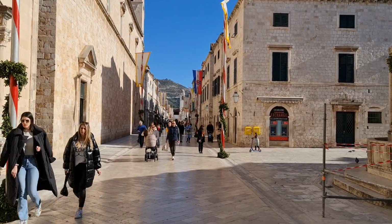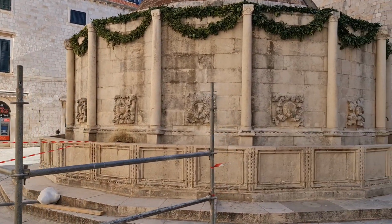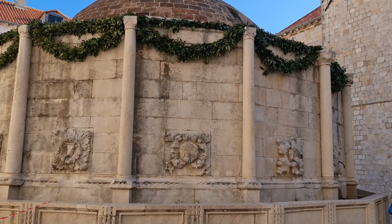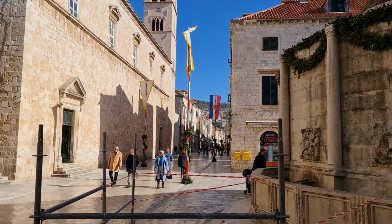So here we are in front, everything being ready for the celebration and for the procession on St. Blaise's Day. We celebrate St. Blaise, as I said, since 972, so this is the 1050th celebration of St. Blaise here in the town.